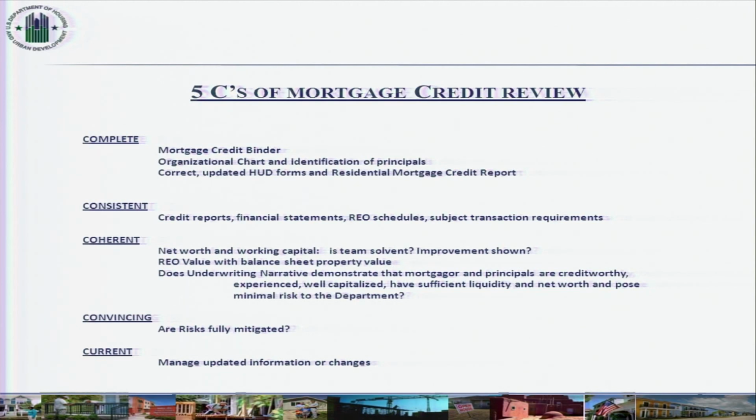We really want to see the underwriting narrative demonstrate that the mortgagor and principals are creditworthy, experienced, well capitalized, that they have sufficient liquidity, net worth, and are going to pose a minimal risk to the department. Make sure that the real estate owned value on the real estate owned schedule and the real estate value on the balance sheet really demonstrate the experience and financial strength that is being presented.